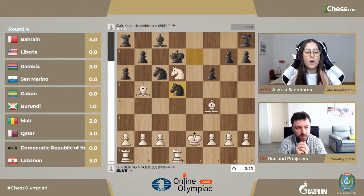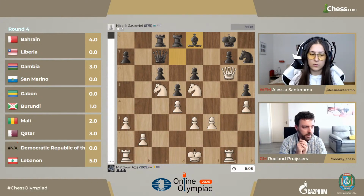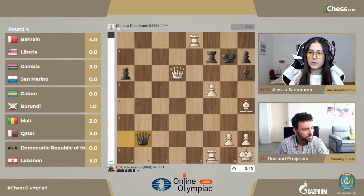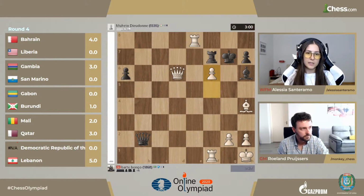All right, so here the Gabon player is doing well, so it would be like 1-1 according to our count. Yeah, we already have a decisive result though, a win for Burundi. Let me check which board that was. I'm not sure if we covered that. No, we didn't cover that board. It was board 2 of the women, so board 4 in total, and that was a win for Burundi. Okay, so Burundi is 1-0.